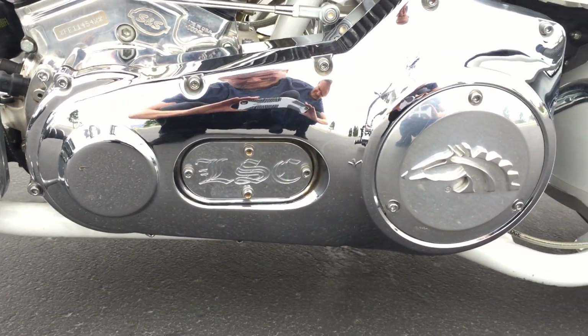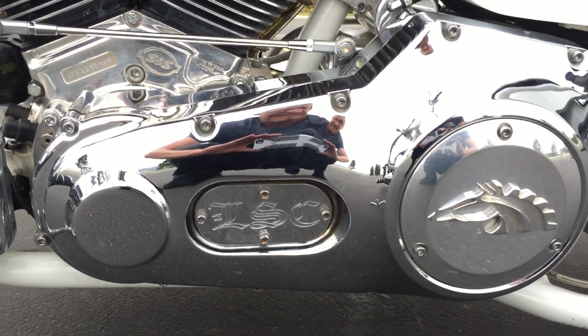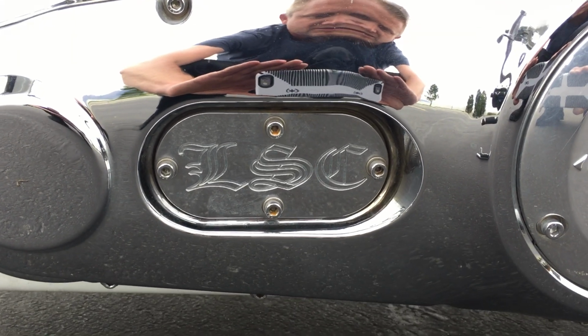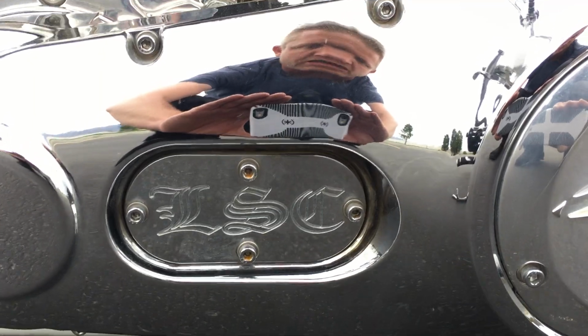Primary cover's in good condition as well, no major blemishes there. Those bolts there have a little bit of rust inside them that could be cleaned up as well. A little wire brushing, I think, should help that.